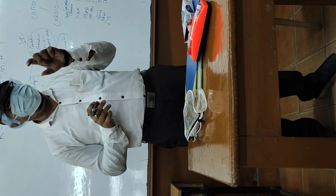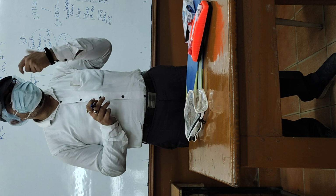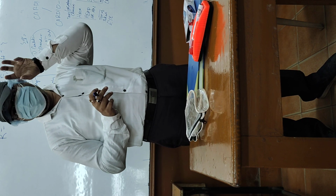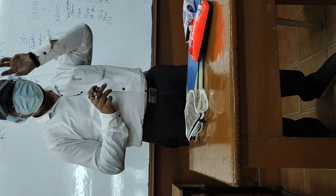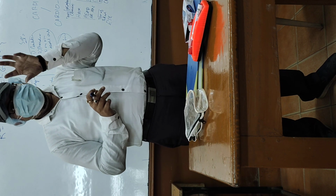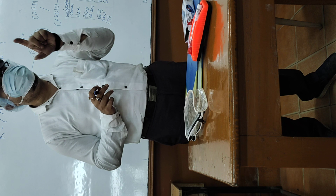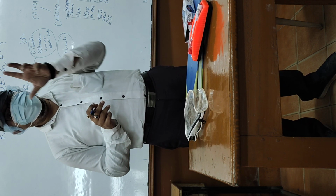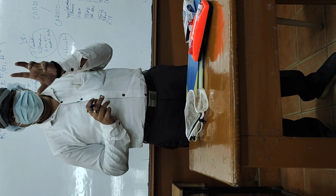And for that movement, though we cannot see it from the outside, inside the skull there is a hollow. There are two hollows there. Each of the hollows is known as the orbit. And inside the orbit, there is the eyeball. Done?